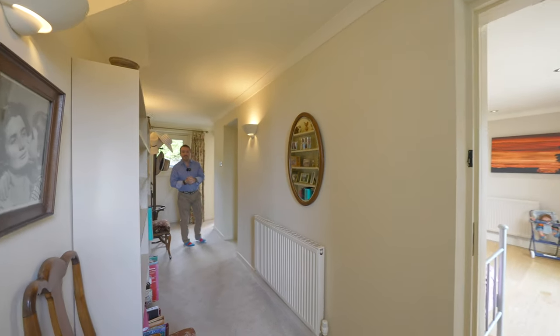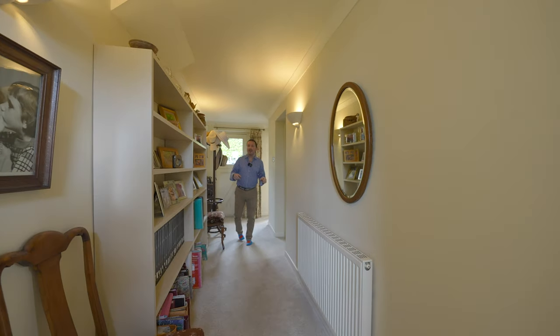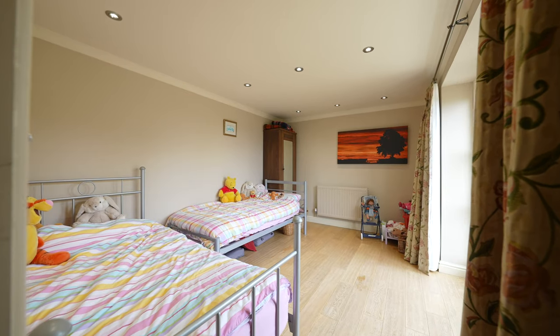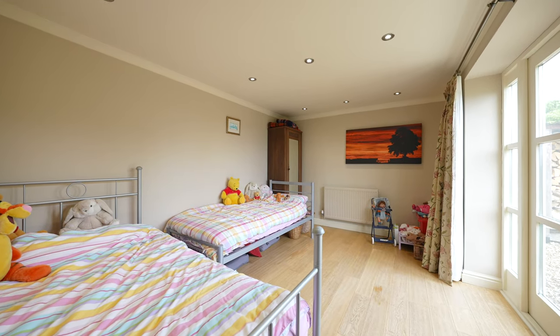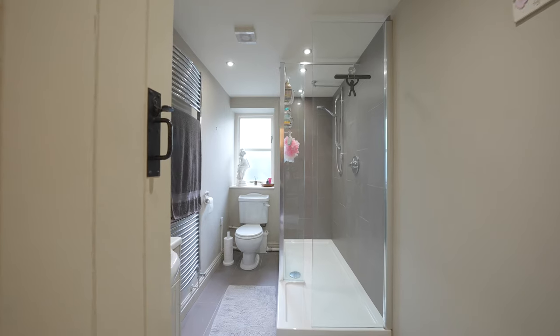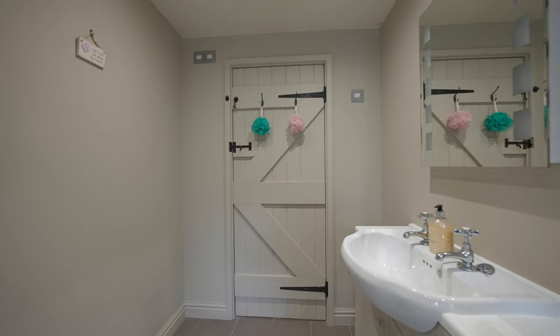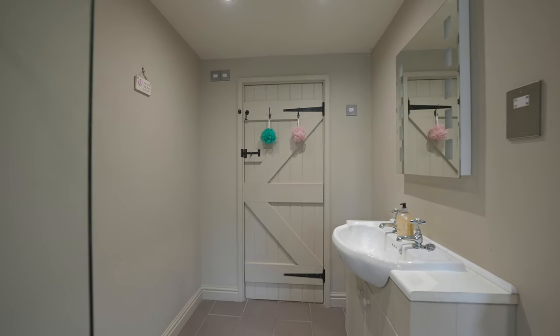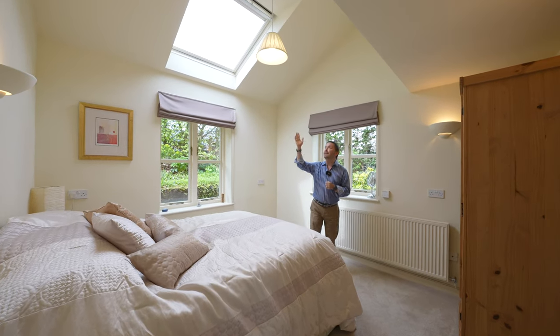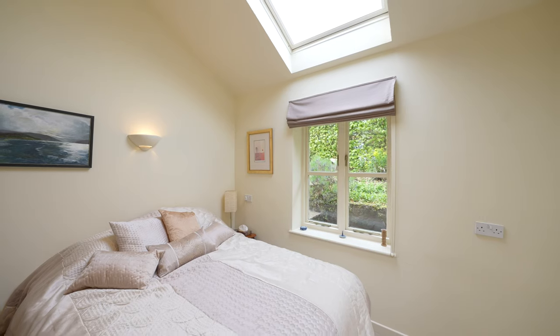Just set down from the sitting room is this additional area, ideal for multi-generational living with two bedrooms and also a main shower room. The back bedroom is especially delightful with this vaulted ceiling and velux window and views out over the flower beds in the rear garden.